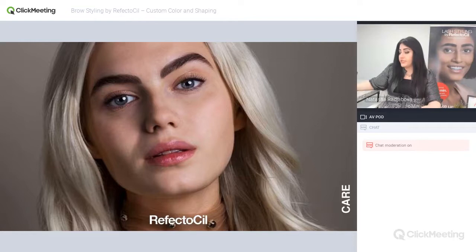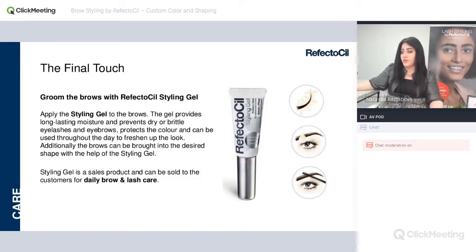Okay, so we've now reached our care. And then we're going to go to our questions. So for our care, if you've watched other webinars, anytime you do a tint, a lift, a curl, any of those, you need to end your treatment with the styling gel. This is going to protect the hair.